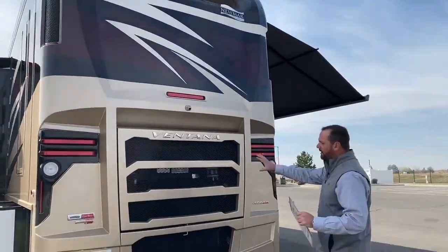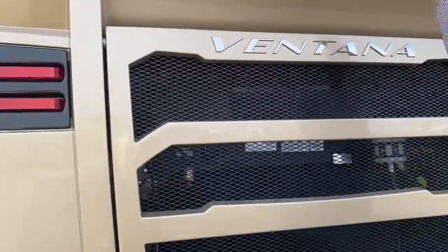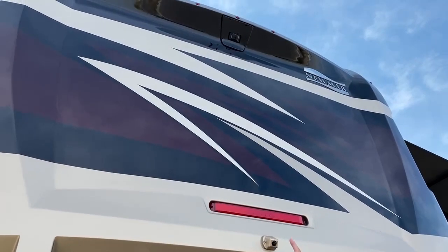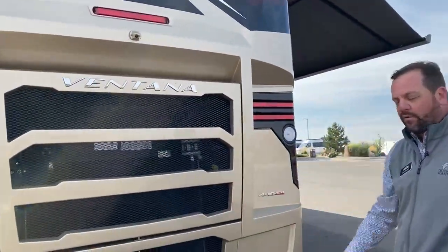So it's a rear radiator, Freightliner custom chassis. I talked about the Ultra Steer. You do have your backup camera up on the very top. And as you come back down, you've got another camera here. So this one's equipped with the Omni 360 camera view. So it's got a bird's eye view. When you're going down the road, you can see all the way around the coach.